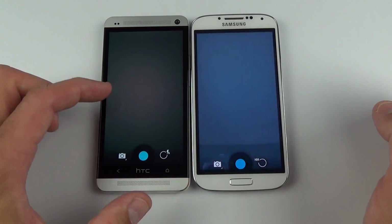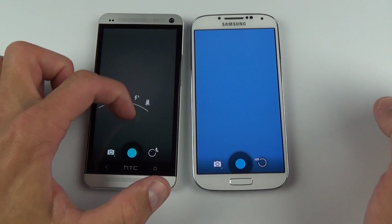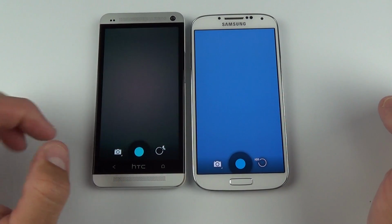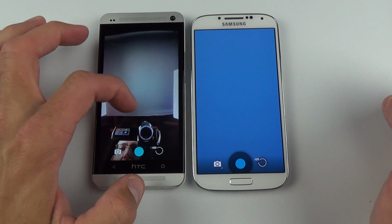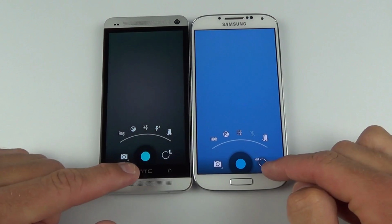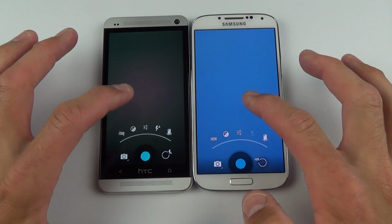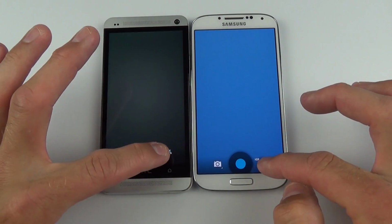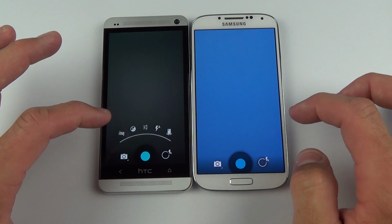Same story with the HTC One. So just tap and hold your finger, go to your exposure, tap and hold to go to flash mode, switch the camera around. So there you go. Works just the same on each device. You can also change these things just by tapping the settings icon here, and it will stay on the screen no matter what you're doing. So, for example, if you tap and hold on the screen, as soon as you lift your finger away, it goes away, so that can be a little annoying for people. So this is a way of quickly accessing those things for you.